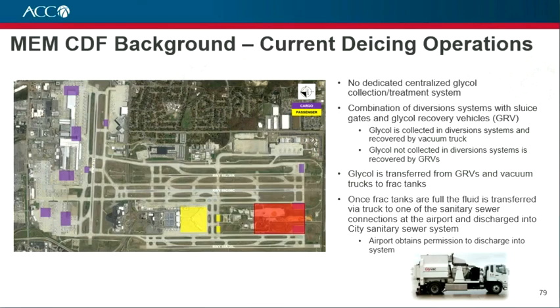So one of the big drivers of this project because of that is our NPDES permit and working through our state agency, which is TDEC, that handles that as far as meeting certain limitations, percent of collection. So this project initially was to meet those requirements that we're working through and with a new NPDES permit.